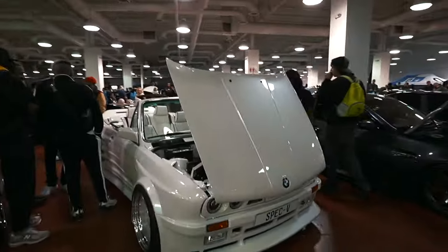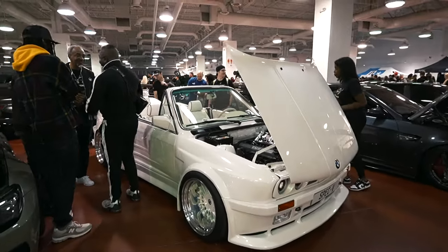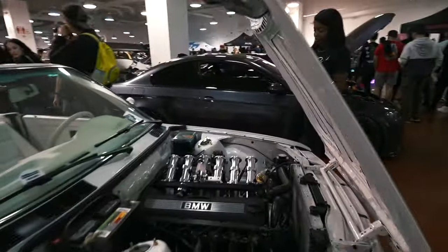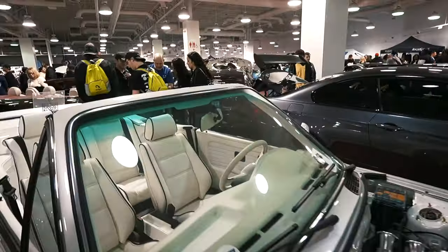VIP section, a lot of heat in the showroom. Old school wide body E30 drop top. Yeah, look at this crazy engine with ITBs, full white custom interior.